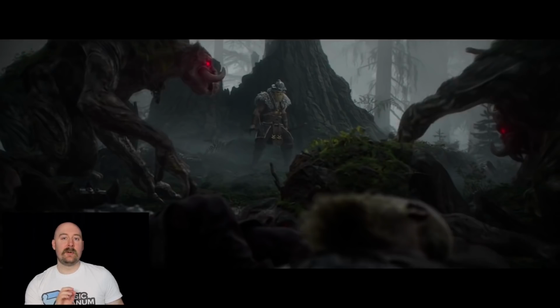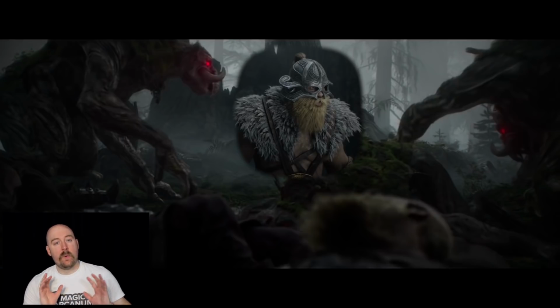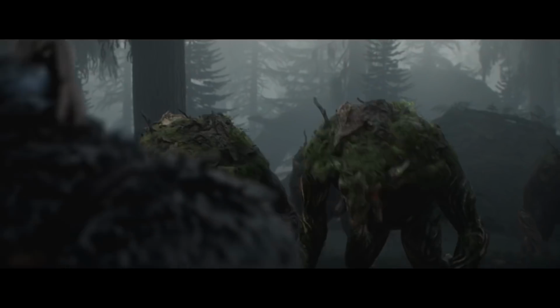Look at the red glowing eyes of the trolls and how they are mostly in shadows, while our Viking is dressed in white and standing in the light. That's a pretty basic but effective way of communicating bad guys and good guys to the audience. Pay attention to how often that happens in this trailer.